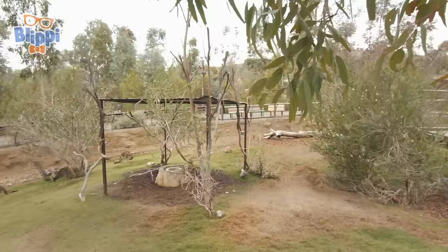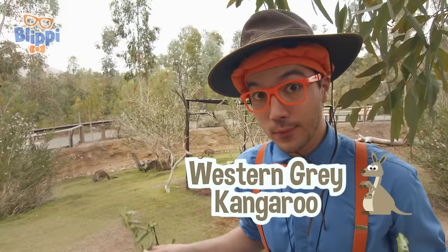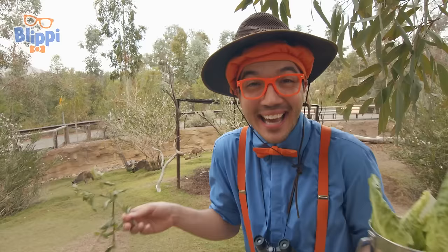Hey! Whoa! Look at what it is. They're Western gray kangaroos. Yeah, they're just like me, the wallaby, except they're not wallabies. They're kangaroos. Mm-hmm. They're both marsupials, but kangaroos are a lot bigger than a wallaby. Whoa. Let's go see if they want to nibble on some gruya. Come on.